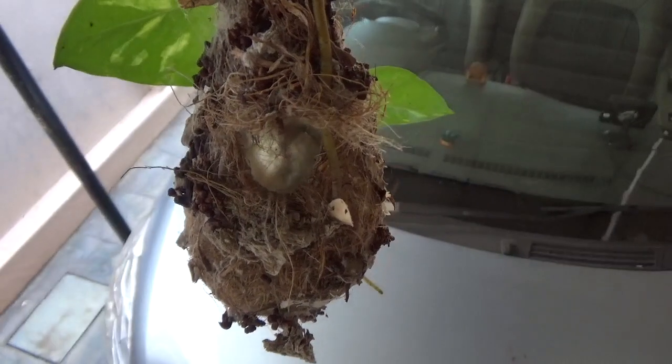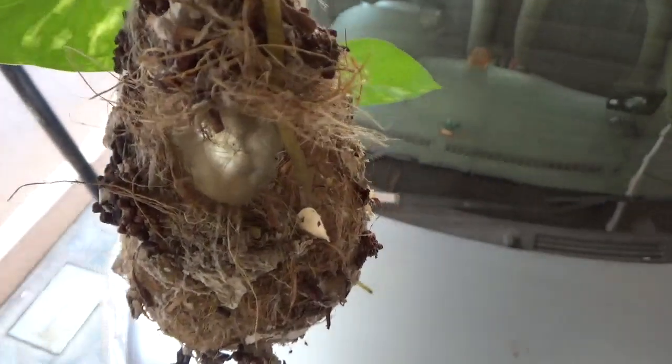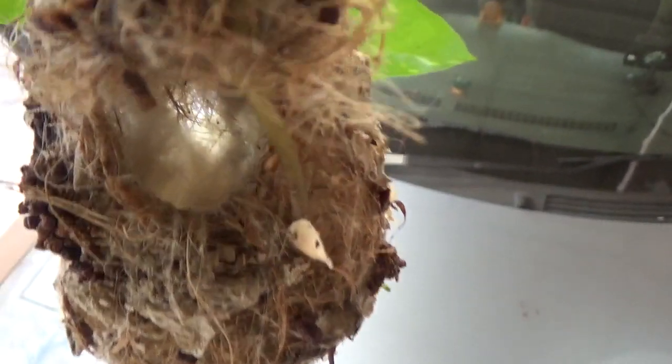And there comes the nest. And the two little eggs.